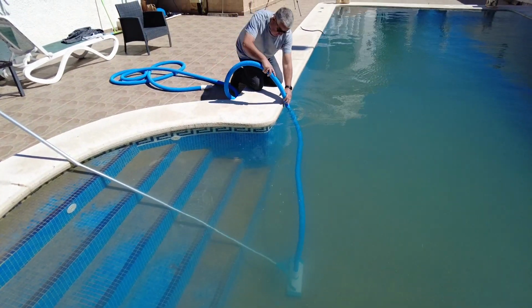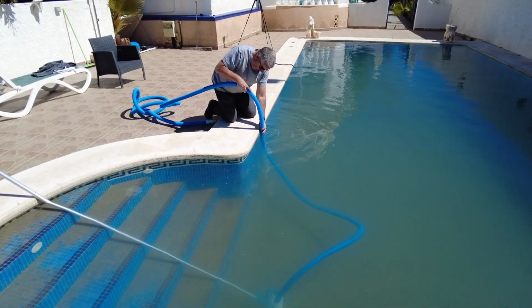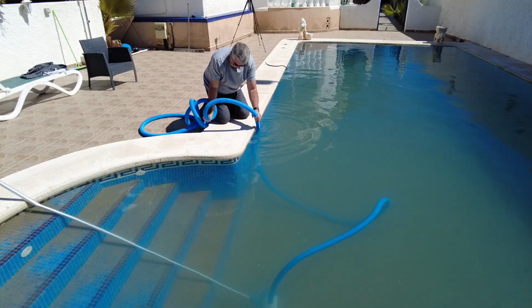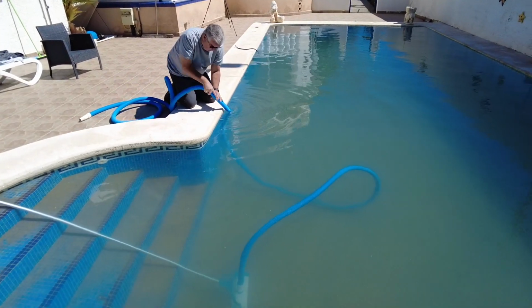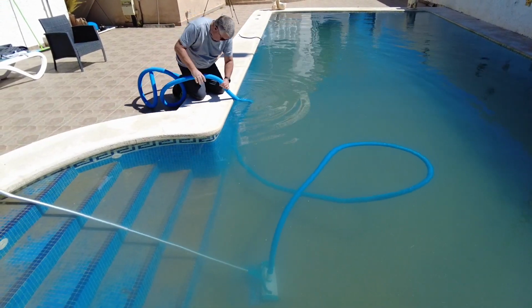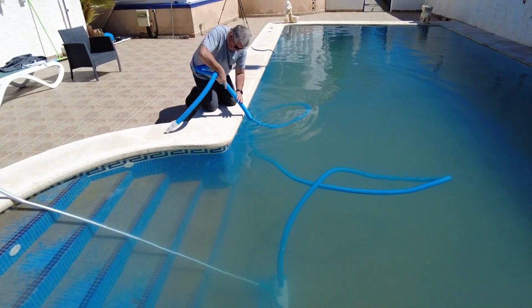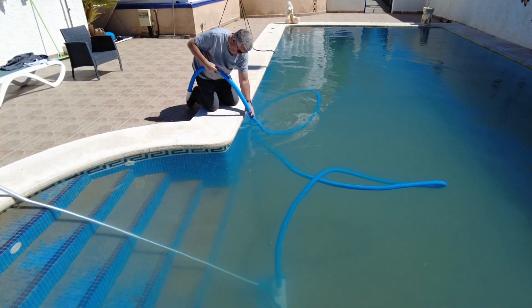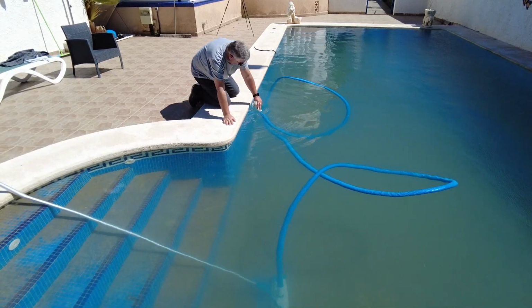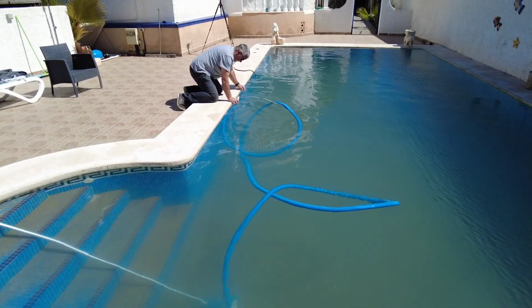So what you do, you push the hose in like this. That way you're getting rid of all the air in the hose. It's like a big snake, as you can see. I must admit, this hose is probably a little bit too long for this pole, but it does the job. As you put it in, you get a bit of air come out the top. There you go. And then you connect it to your hose pipe, which you can't really see from this distance. Connect it to your vacuum.